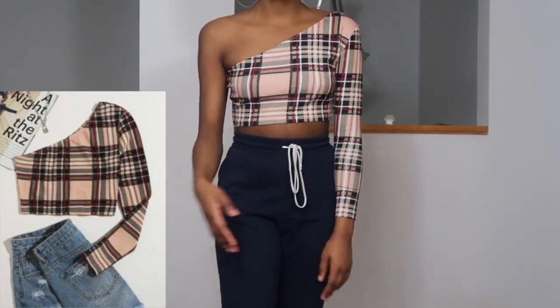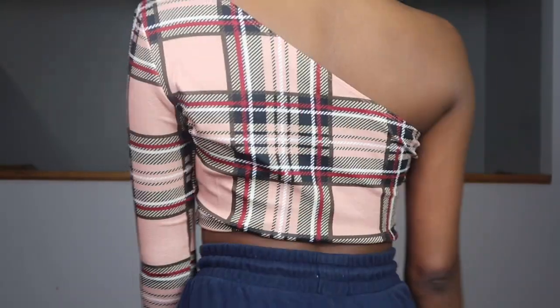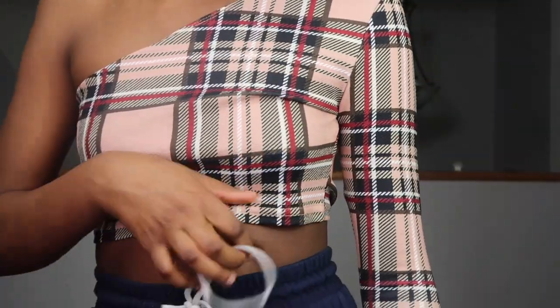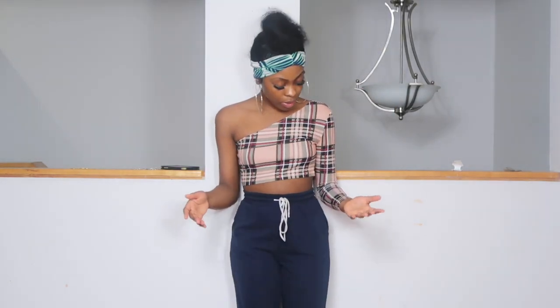Okay, so the only thing I don't like about the top is the fact that it's so tight. So this is how the top looks, and I'm not satisfied, look. It's so tight. Here it's okay, but here I can't even pull, there's no space for me to grab. Right here is good. And look. Seriously, I don't know what's going on. I hope that the other ones that I'm going to try on look better. Just because, oh my God.